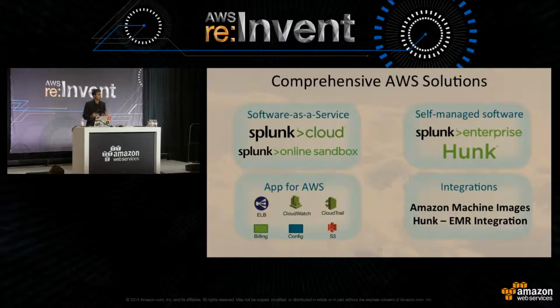So what are the solutions we have for customers in the AWS ecosystem? First we have the software as a service offerings, Splunk Cloud, which is the full feature set of our software as a cloud service, all hosted on AWS. We also have the Splunk Online Sandbox, which is our free trial in the cloud where you can just get on, and in 10 seconds, you'll have a fully provisioned Splunk environment at your fingertips.